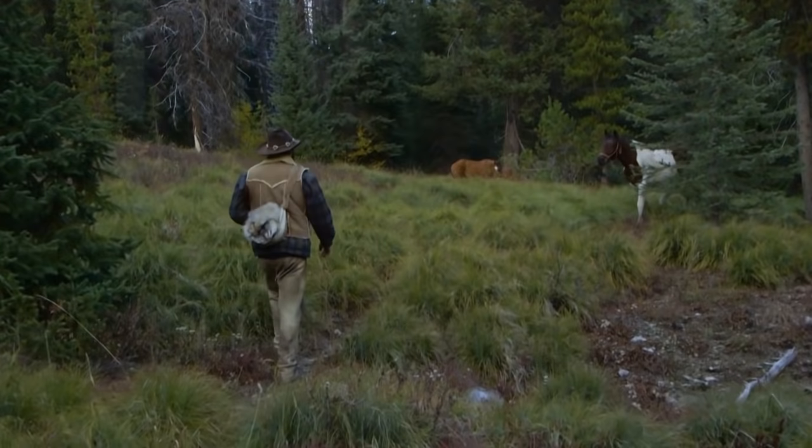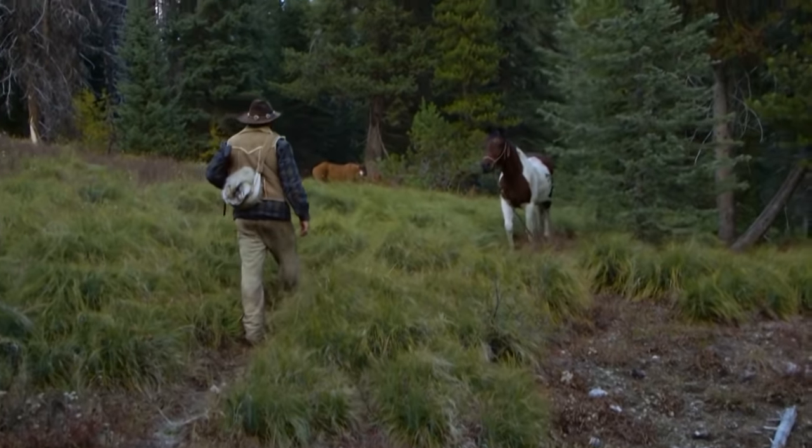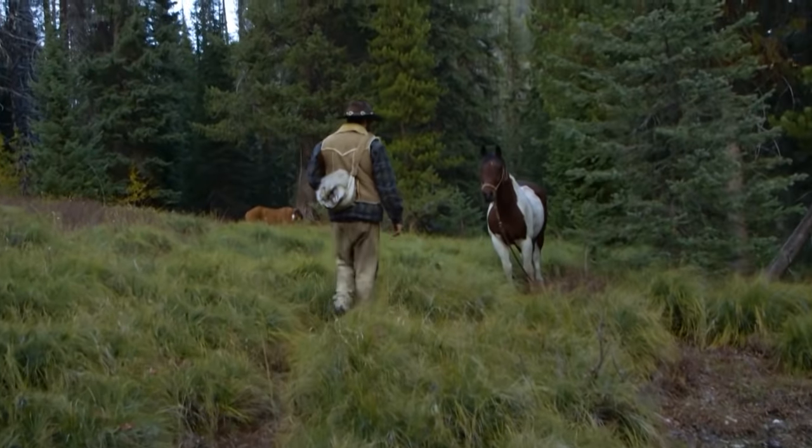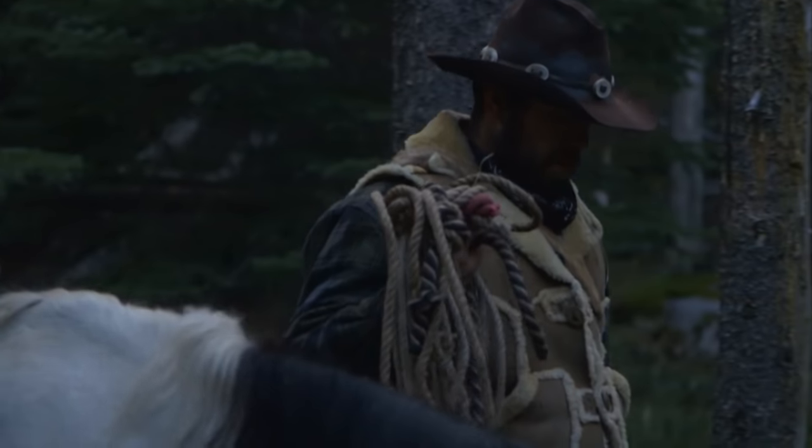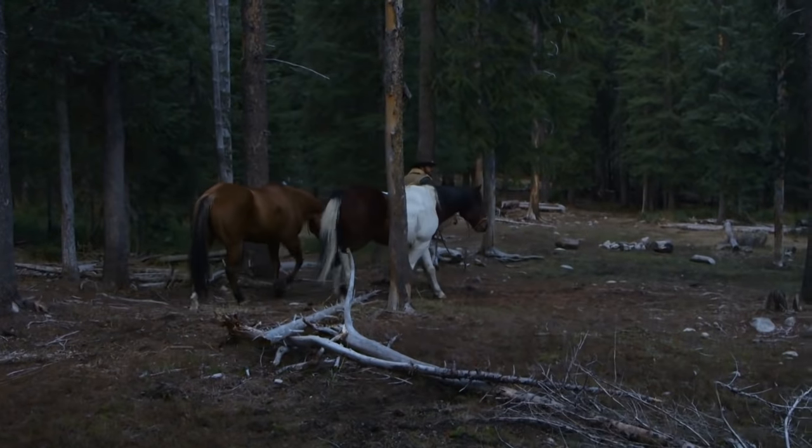Looks like maybe the horses have heard the howling too. What are you doing, big dog? The horses are happy. Not only for the chance to get grain, but for having someone to watch over them in wolf country. Dan, what are you doing?